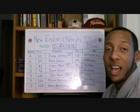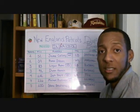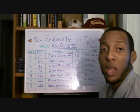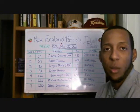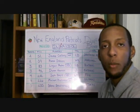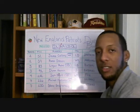But he was solid at college. His junior season, he was all Big East Conference at Rutgers. And so he was playing really good football. He had a drop-off in production from his junior to his senior year where he only got one interception. And he was still solid. He earned all Big East honors again, but it wasn't the same as it was in his junior season.